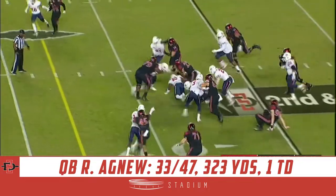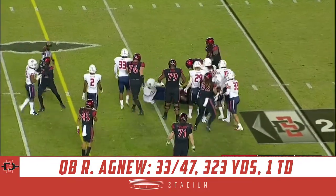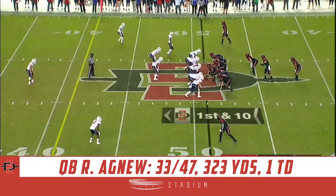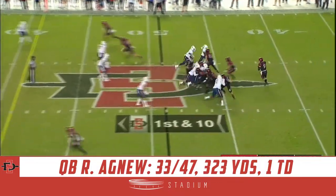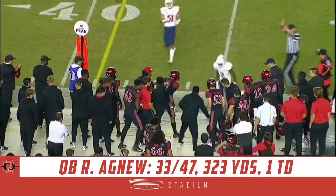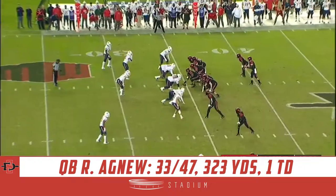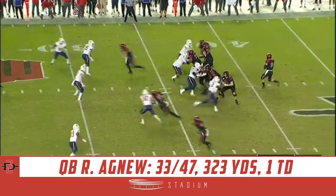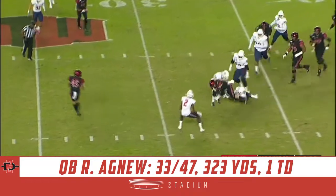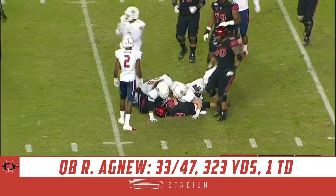Jasmine gets the pitch, cuts it back middle. Fresno State's defense is there to make the stop and set up third down. It killed our momentum. It might have been the biggest play of the game, a shocking upset by Nevada here in San Diego against the first place Aztecs. And the Aztecs in the part of the field where they could consider also going for it on fourth down. Agnew pressured. He's going to take off and get tackled from behind.